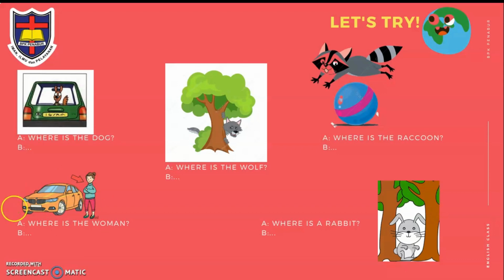And third one, we have a wolf and a tree. Where is the wolf? It is behind a tree. Next, we have a raccoon and a ball. Where is the raccoon? Come on, try to answer. Yeah, the raccoon is above the ball. And last, I have two trees and a rabbit. Where is the rabbit? Your answer? Yeah, a rabbit is between the trees.